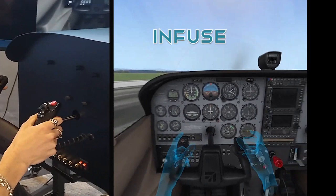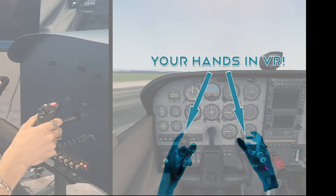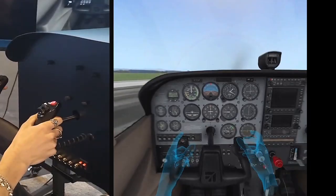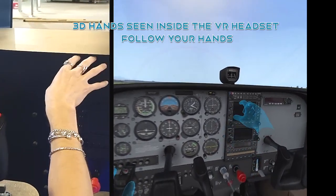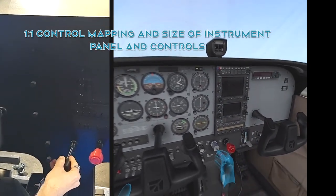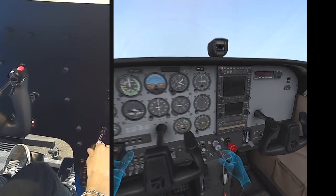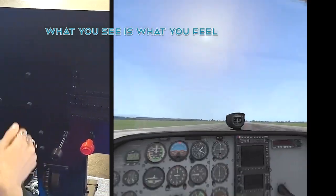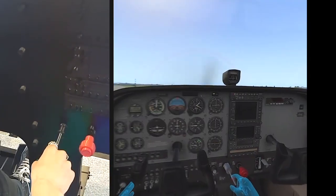Yaw Aviation's exclusive and proprietary Infuse product gives the pilot unprecedented immersion with precise, real-time hand location, tracking, modeling, and display inside your VR headset. The movement of your actual hands and the accurately modeled 3D hands you see inside your VR headset are 100% synchronized and connect with Yaw Aviation's functional and exact one-to-one replica of the instrument panel and flight controls from the actual aircraft. What you see is what you feel, and your actions are reflected in responses of your simulation program and in the movement of the Yaw Aviation Motion Simulator.